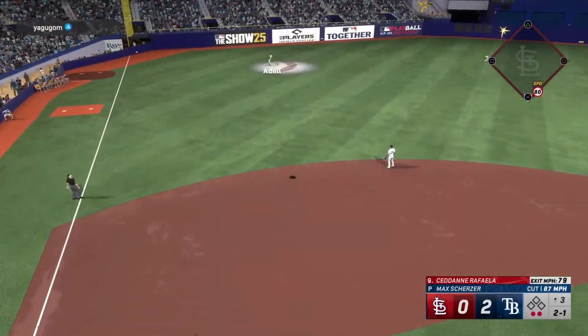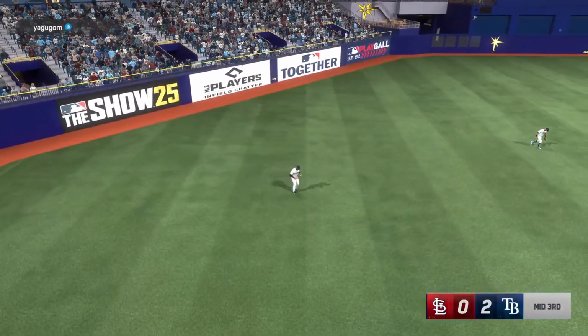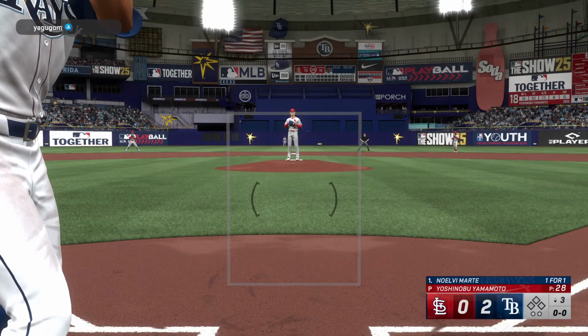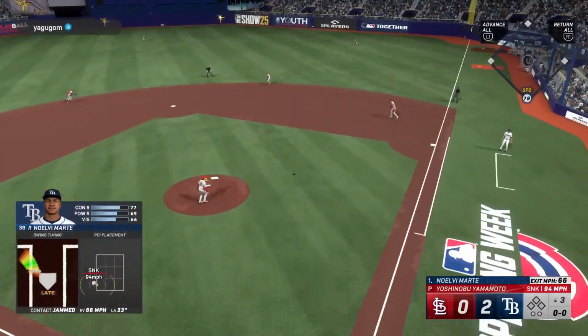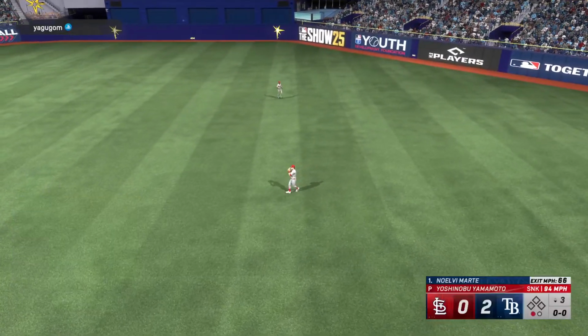High fly ball out to left field. Adell, and puts the squeeze on that one. And that'll do. Back here at Tropicana Field, set for the bottom of the 3rd. Here's the Rays leadoff hitter, Noelvi Marte. Brings it in, and there's 1 down.